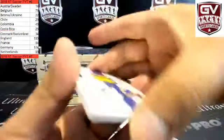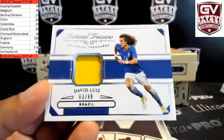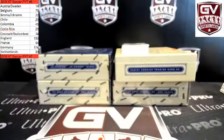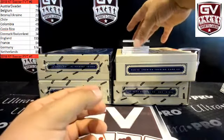Right after that, we got jersey piece, 299, David Luiz for Brazil. That is Sushi 02 Ken. David Luiz, that is player. Nice little patch on this one.